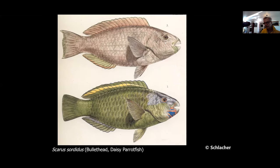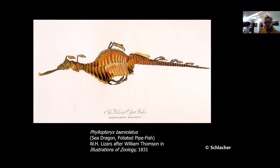Then you have specialists which are slow moving but big bodied, and they have jaws like parrots, and that's why they're called parrotfish. They nip the corals and extract the algae out of them. And then you can have really bizarre life forms, like the leafy sea dragon, which lives amongst seagrass and kelp and algal beds, and just sucks in little mysids.